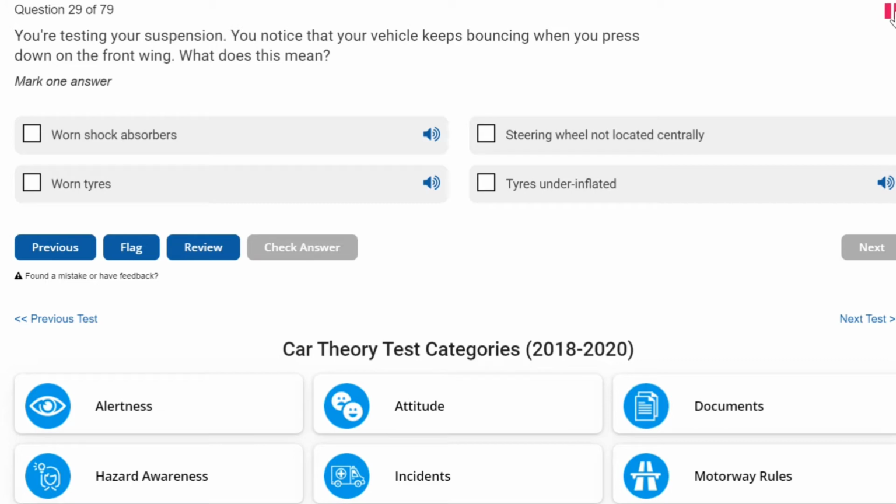You're testing your suspension. You notice that your vehicle keeps bouncing when you press down on the front wing. What does this mean? Worn shock absorbers. Worn tyres. Tyres underinflated.